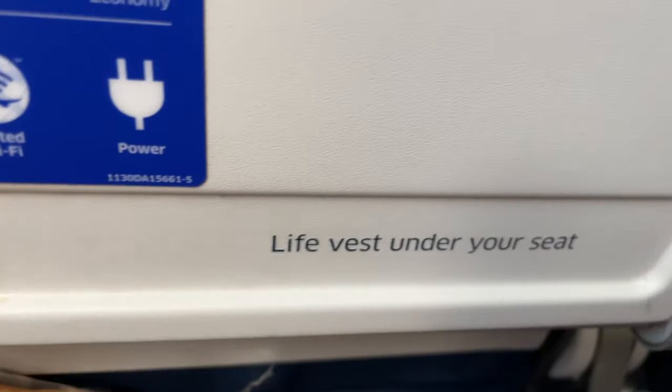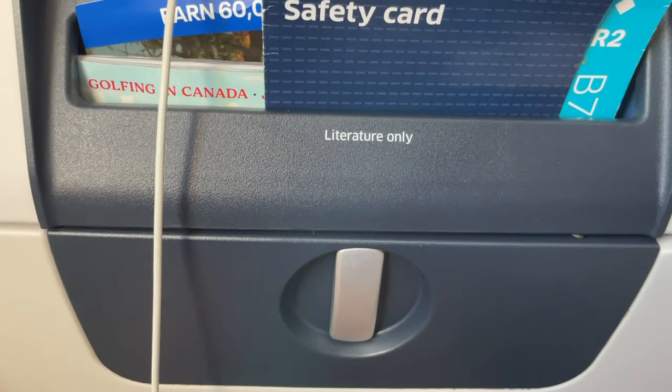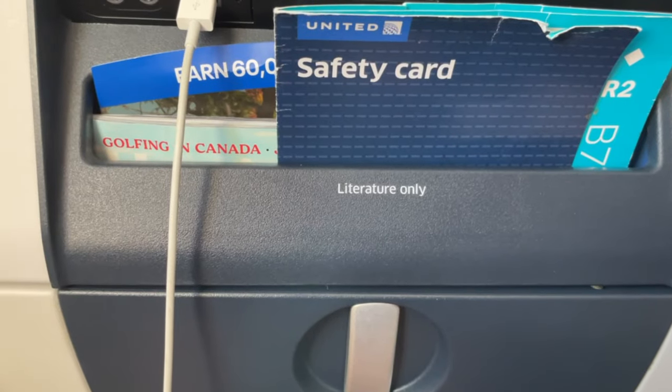And you can see we have personal device entertainment, United Wi-Fi and power, and a tray table and a safety card.